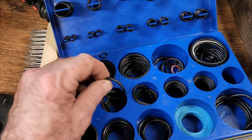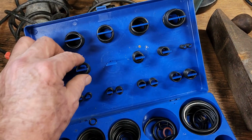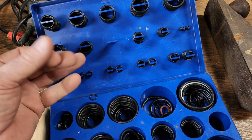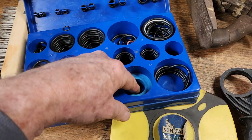Okay, it could be handy. The rubber feels a little bit hard, but it may well get me out of trouble. I think I'll keep this home in the shed here. Yeah, they're a bit sticky. I don't know if it's had something in there or if the rubber's actually starting to break down. So yeah, no value there to resell either.